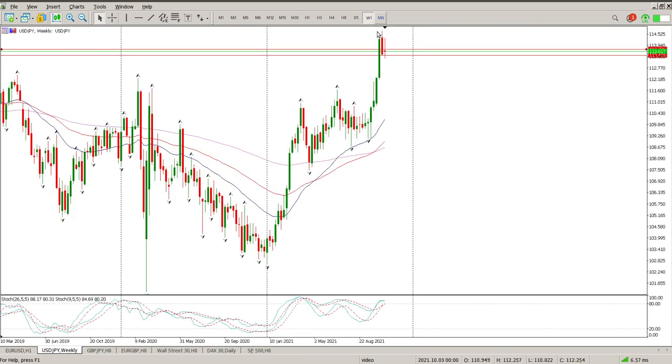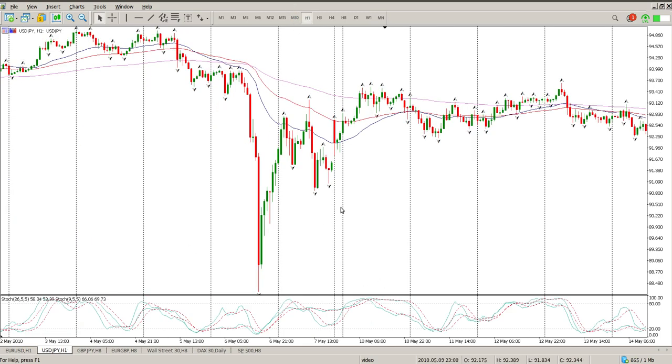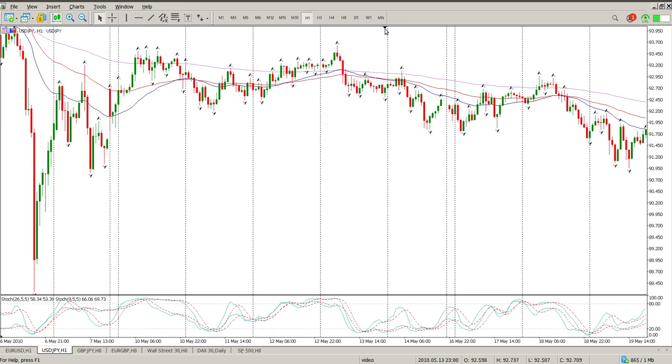And looking at the weekly, you can see inside bar at the moment. And if we get to the monthly, nothing really going on at the monthly except we're a little bit tired. So yeah, another one to actually just sit and wait as far as I'm concerned.